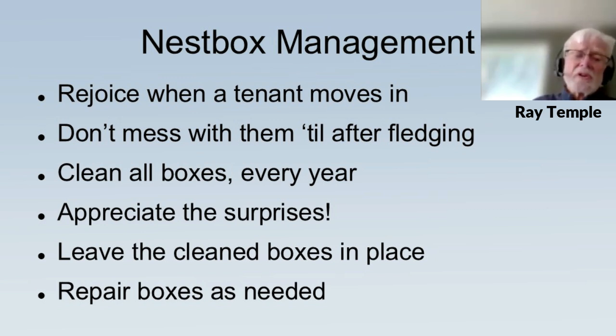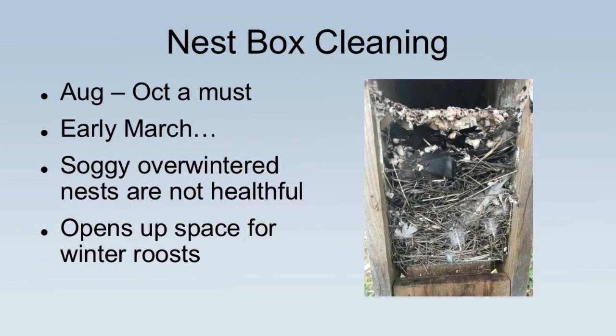So again, one more time, clean all the boxes every year. Sometimes you get surprised. That's part of the novelty. Leave the boxes up for winter and repair them as needed. So nest box cleaning. This is a more or less typical swallow nest. You can see it has a lot of feathers in it. It has grass in it. It has something else. I don't know what the black stuff is necessarily, but the top layer is fecal material. These boxes almost always are really, really dirty.